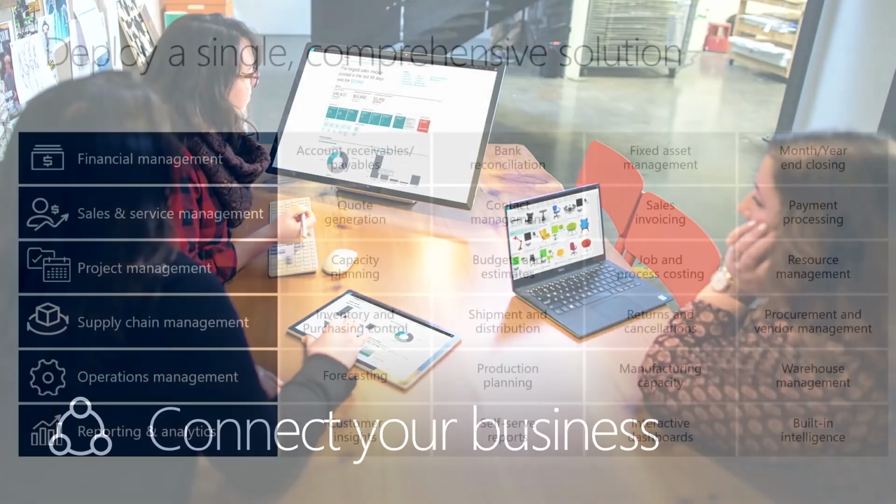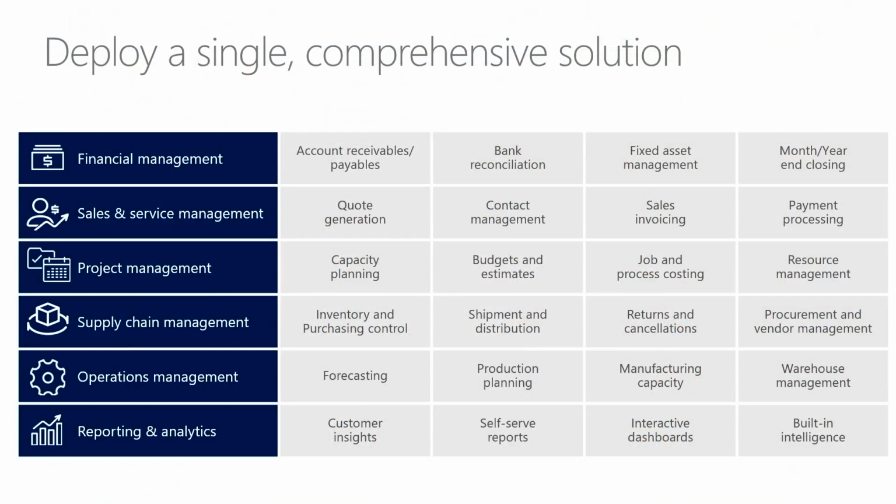Let's talk a little bit about connecting your business. As businesses operate, they have multiple different processes that integrate across the organization to drive the top and bottom line of the business. Financial management, sales and service management, project management, supply chain management, operations management are all processes that have different workflows that integrate with each other for the success of the business.